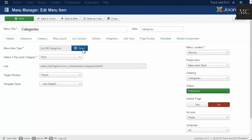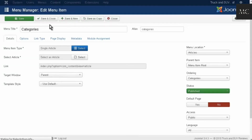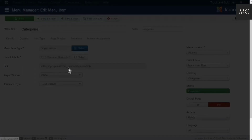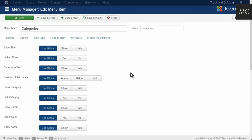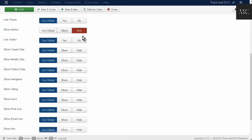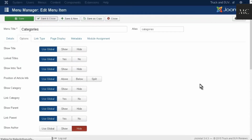Let's change this. Let's go into articles and we'll go single article, and then we'll put each article in here. So we'll select an article, and I'll pick this one. Now remember, we want to go into options and hide some things, otherwise some things are going to show that we don't want. So we'll hide the author, link the author, create date, modify date, publish date. Okay, let's save and close.